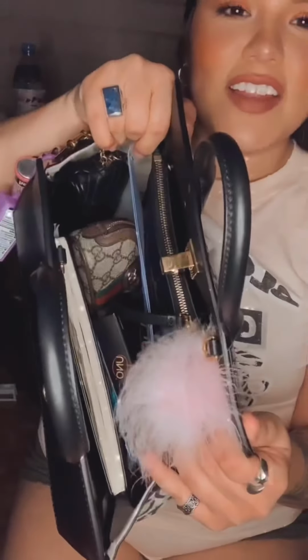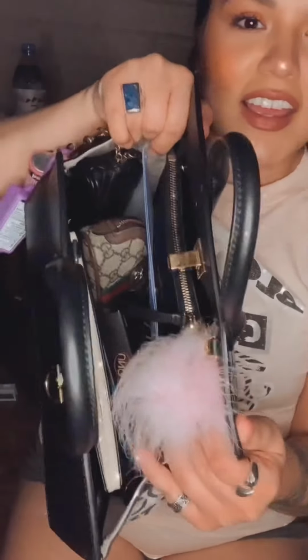This is real life. All right, so this is what the inside of my bag looks like. It's pretty organized. I keep it pretty organized as far as the layout of everything. I clean out my bag, which is nutso because I cannot get myself to clean out my car, but I clean out my bag every night. And yeah, so here we go.